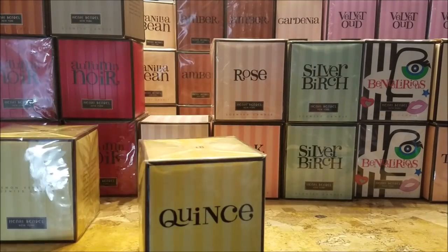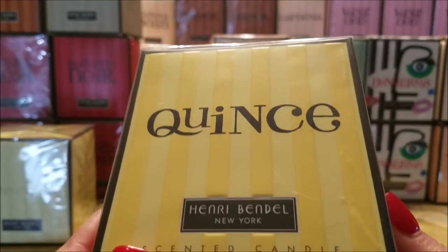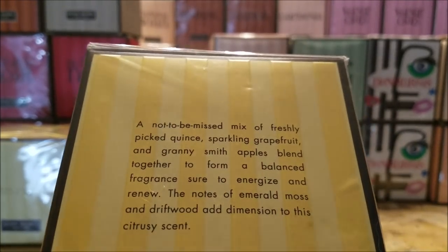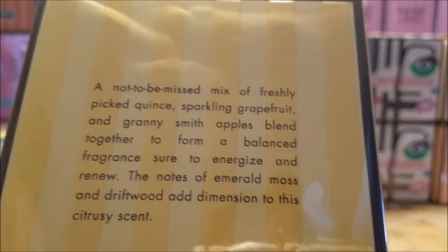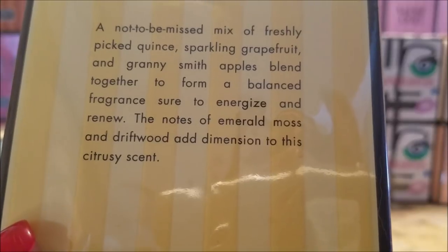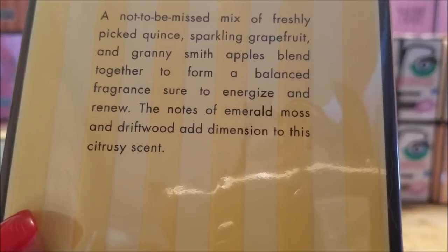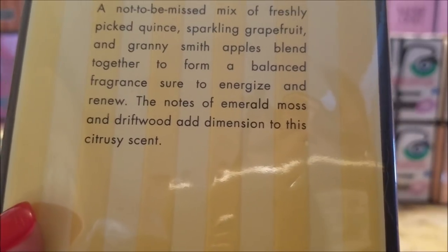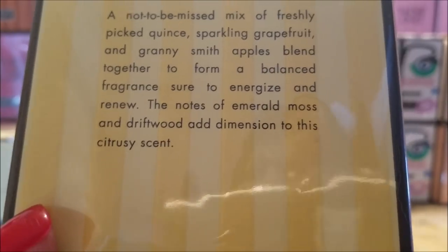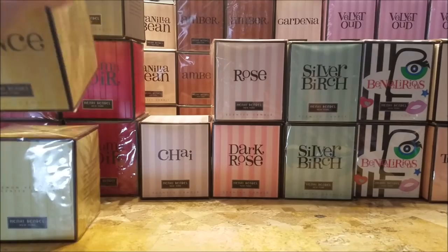Quince. This is one I actually have not tried. This was one of my first candle purchases. I think it was on sale because it was being discontinued. A not-to-be-missed mix of freshly picked quince, sparkling grapefruit, and Granny Smith apples blend together to form a balanced fragrance sure to energize and renew. The notes of emerald moss and driftwood add dimension to this citrusy scent. So I think this is one I'll probably try burning maybe in the summer.